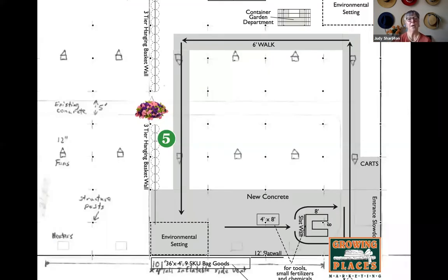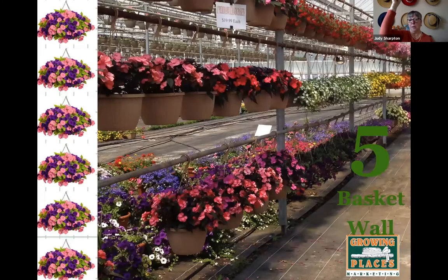Now, here's one of the things that I am most proud of in this industry, and that is looking for a way to get hanging baskets down from over the customer's head. Many of you know that I want on my tombstone, she got rid of the getter downer. So what we want to do here is get as much product as possible so that the customer can reach out and take it on her own, instead of having to look at the product up there.